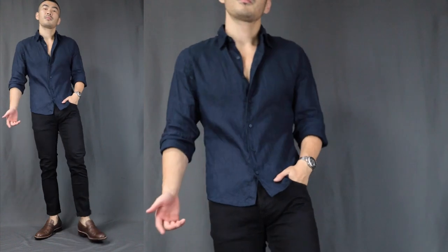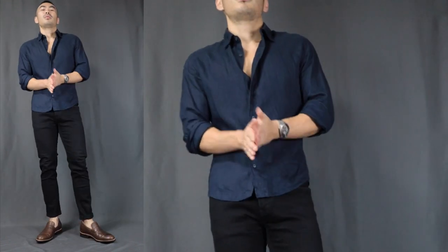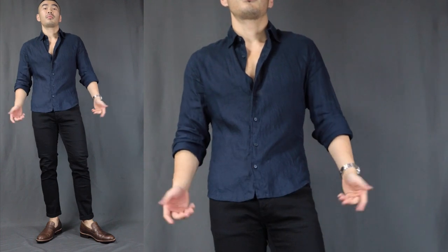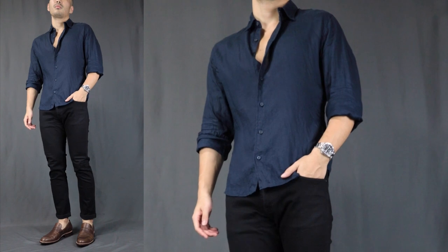And if you're going on a dinner date, you can easily switch it out with a navy or a darker colored linen shirt. A super great color for the evening vibes. One of my favorite date night outfits of all time.